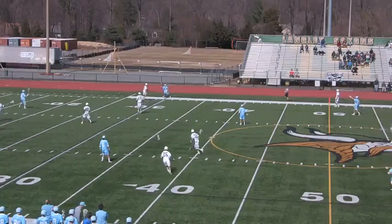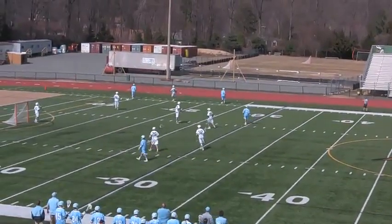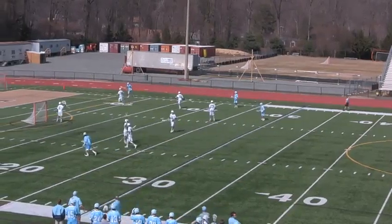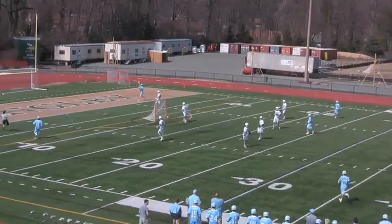Ball goes out of bounds. And now it's knocked down by Will Clemson. Back out of bounds again. Brought in by number 4, Charlie Teen for the Patriots, and they are on attack.